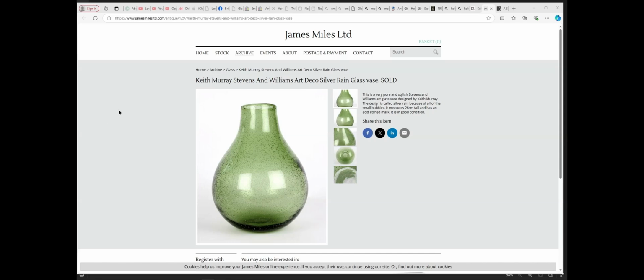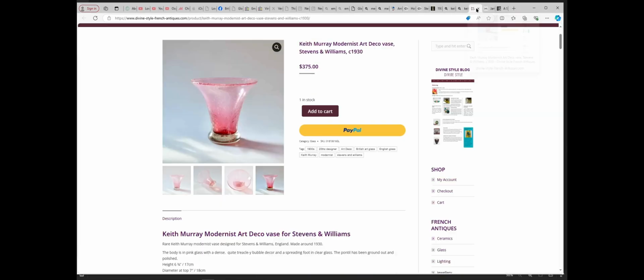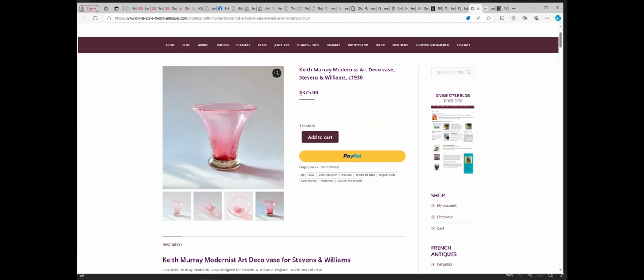The only other thing that I found that was interesting was there's no price, it just says sold, so we know someone wanted it. But I found this on sale in America, $375, which makes £145 for that yellow vase. Looks very cheap. One thing you do have to be careful of is that other people were making this kind of bubbly glass, and I'm not talking about controlled bubble, this is just bubbles in the mix.